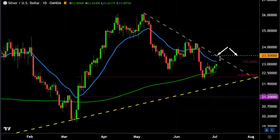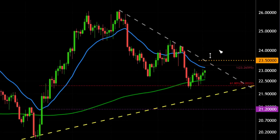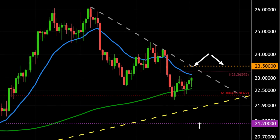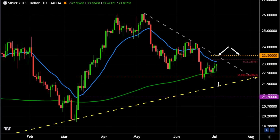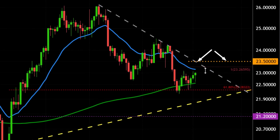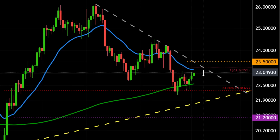Okay, because as long as silver, here's the important point, and it's about risk. As long as silver remains below 23.5, there's still a risk. There is still a risk it might make a lower low to probably this trend line support, or even this purple level, 21.2. So there's always that risk of potential test of 21.6 to 21.2, as long as it stays below 23.5. So that's what I'm saying. I think it's better to be cautious and just wait for that confirmation.